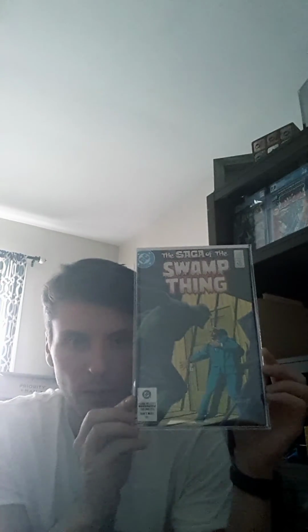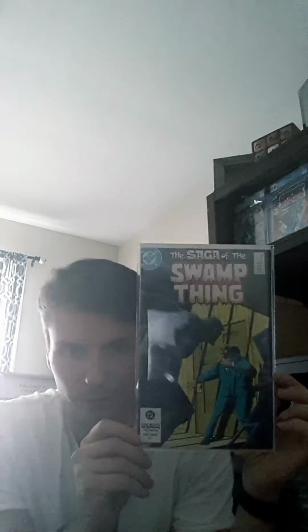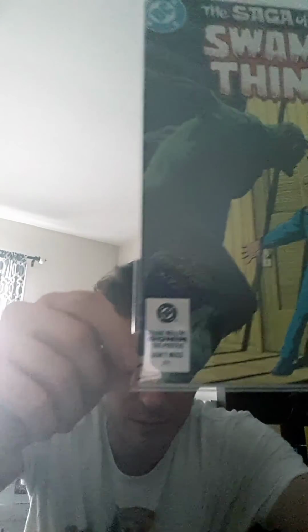All right, what else do we have here? This is Saga of the Swamp Thing, number 21. I believe this is the retold origin. And Steve Bissette signed this in 1992. This is a good 7.5. Nothing crazy. Not the nicest of books. Steve Bissette's signature is right there. It's a pretty smooth signature.